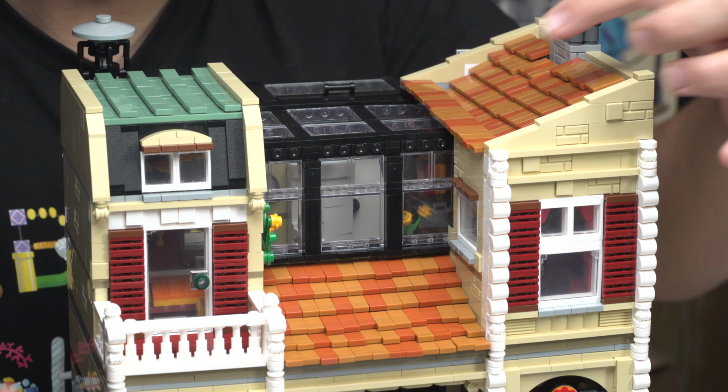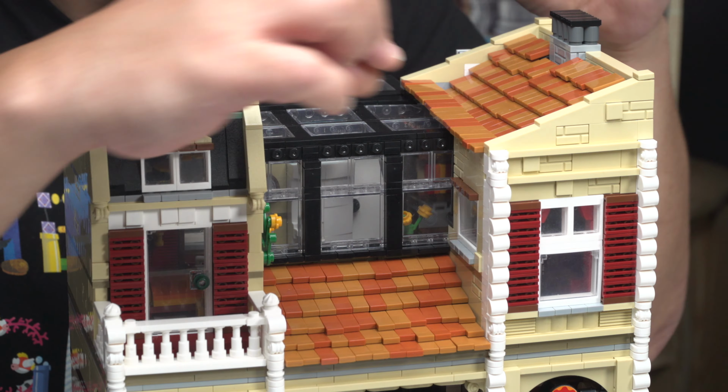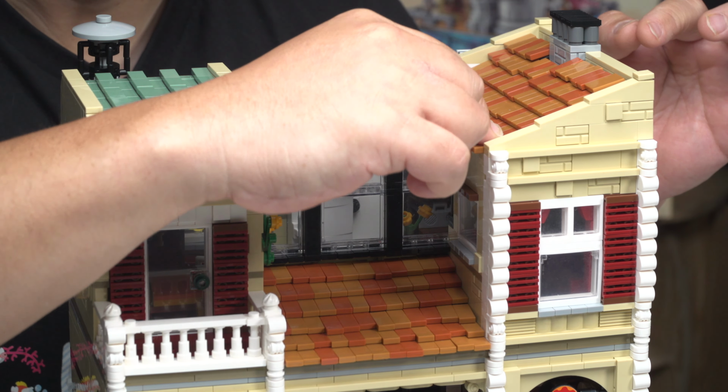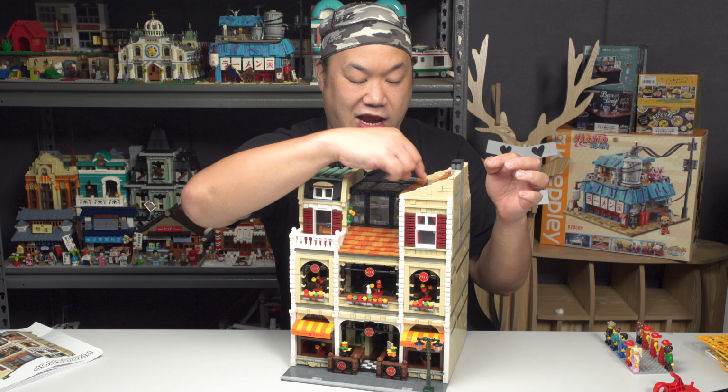Like that actually looks really good. That's come with a sacrifice. The pieces are super loose. They will just fall off. They're just hanging. They're literally hanging by the edge there.